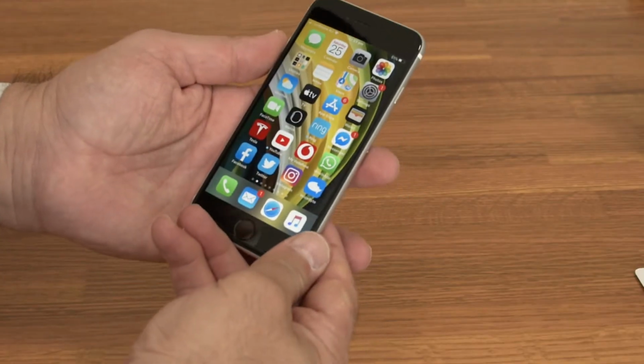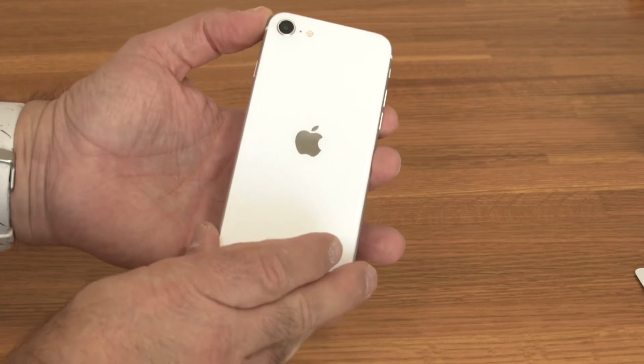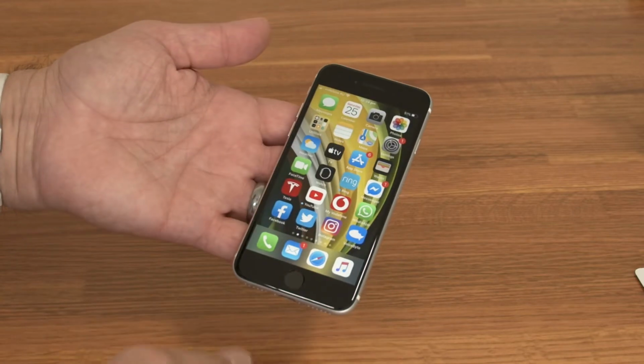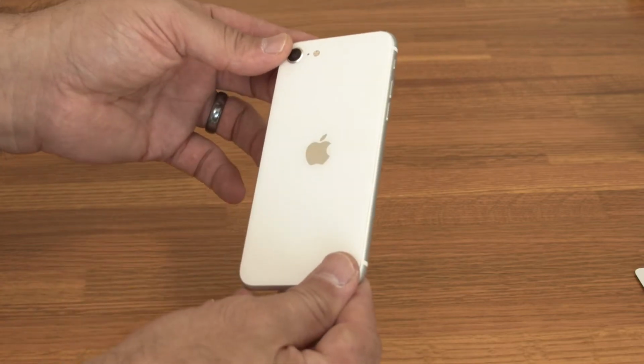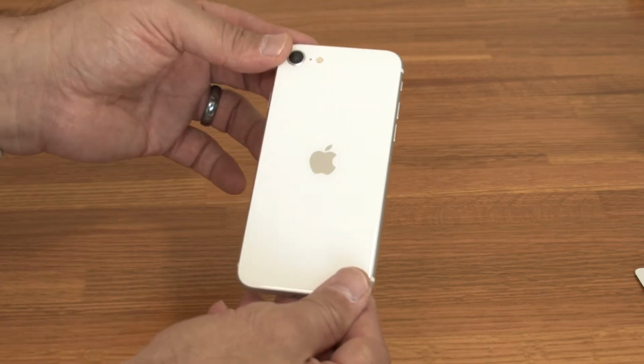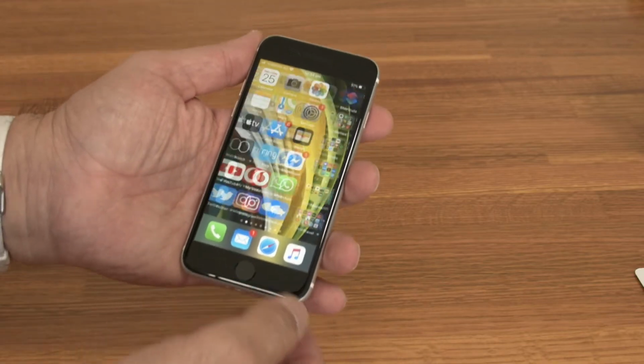Okay, let's talk about the design. We said earlier it is basically an iPhone 8. Has the same 4.7-inch Retina display, has the Touch ID in the home button, which is a welcome return. I haven't used a device with a home button for quite a while, but I found it actually quite refreshing to be able to instantly unlock it with my fingerprint.